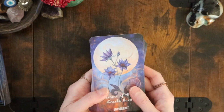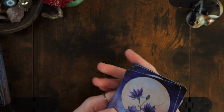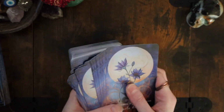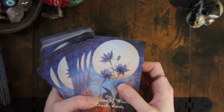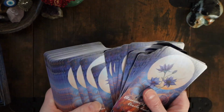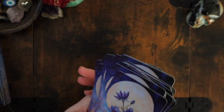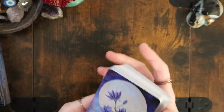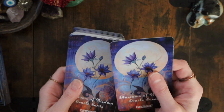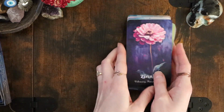And there's something about this cardstock. It just feels nice. It feels satiny. I think that's what it says. It has a satin finish, but it feels awesome. If you have the Fallen Angels Oracle, it's the same cardstock, but it feels nice. I don't know. It makes my hands happy.